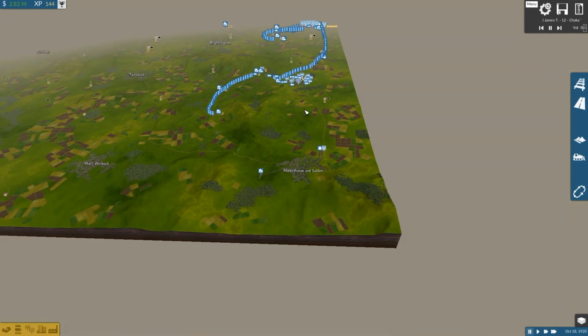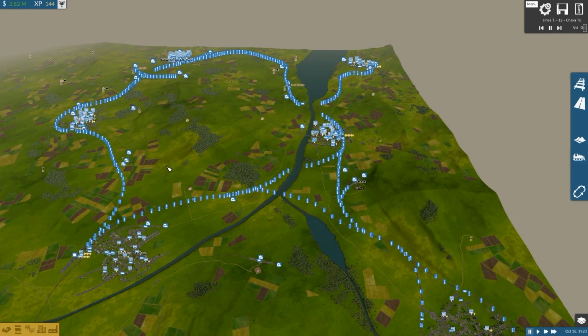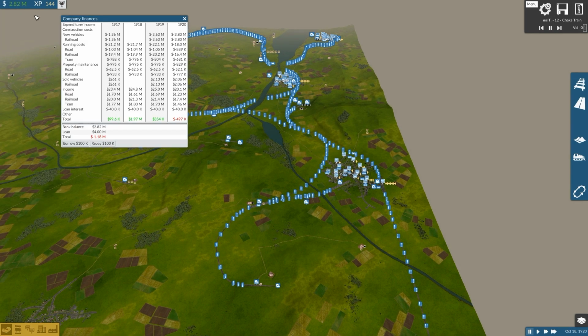Now, I haven't built anything in terms of tracks or stations. I have no new routes. All I've been doing is playing around with the trains. Because if you take a look at the finances, I think you can still see it over here. The 2 years before, our train running costs had been like 18, 19, 21, 22 millions. I kid you not.